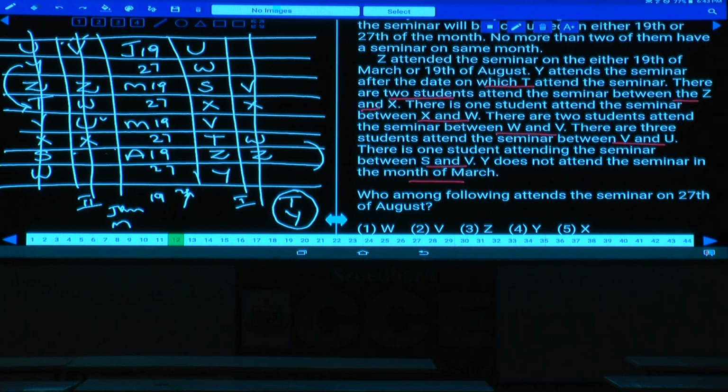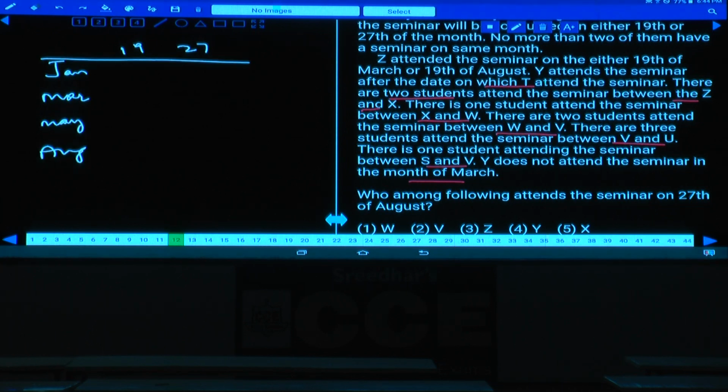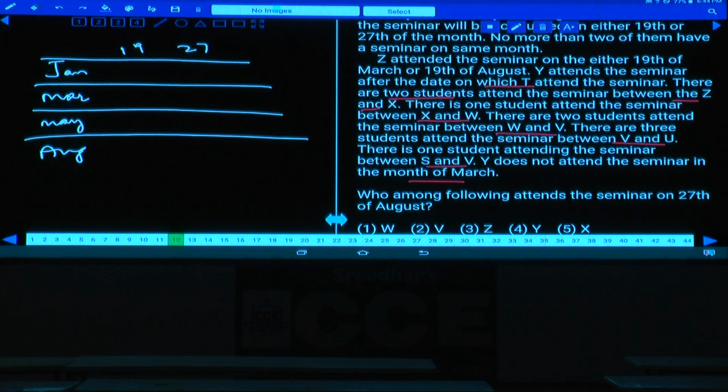Clear now? Has everyone completed writing this? Now rather than writing like this, if you represent the data like this: Jan. And what are the 2 different dates in Jan? 19th and 27th. This is 19, 27, and after this March and May and August. Now if you represent the data like this, 19, 27, now observe here, most of the information is regarding persons in between.